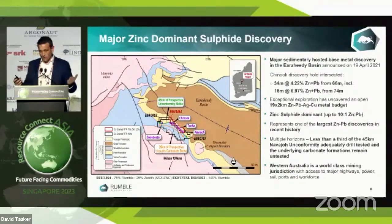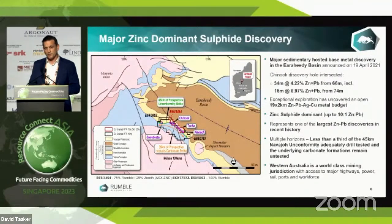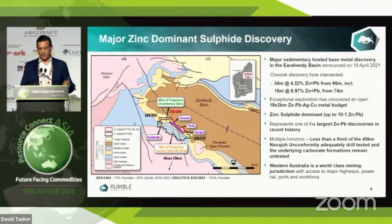So where is it located? We made this discovery in April 2021 in the Hiriidi Basin. It's about 100 kilometres north of Aluna. And through exceptional exploration, we found over 19 kilometres of mineralisation. And this project is zinc sulfide dominant, so it's up to 10 to 1. This is a zinc discovery. And as I mentioned before, we've tested less than a third of the strike that's already hosted this significant mineralisation.